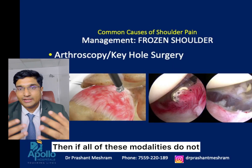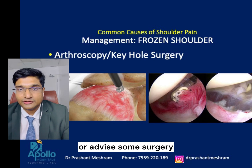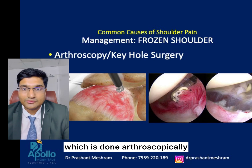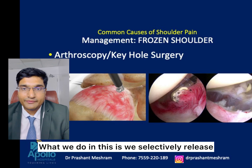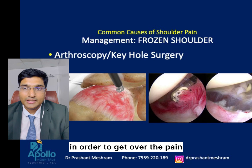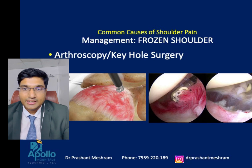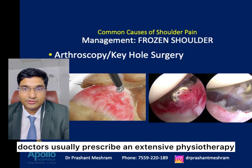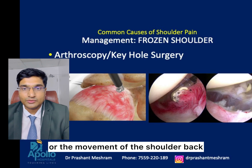Then if all of these modalities do not succeed, we have to suggest or advise some surgery, which is done arthroscopically or with a keyhole surgery. We call it capsular release. What we do in this is we selectively release the tight capsule which is not responding to any of the other modalities in order to get over the pain and improve the range of motion. As soon as you're done with this surgery, doctors usually prescribe an extensive physiotherapy program to get the most of the range of motion or the movement of the shoulder back.